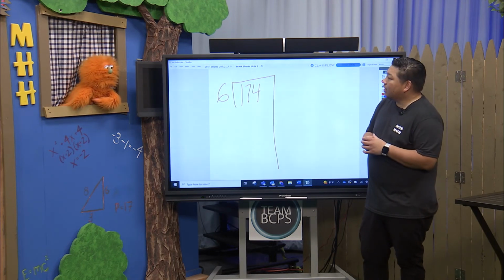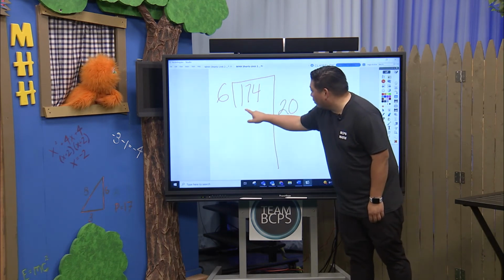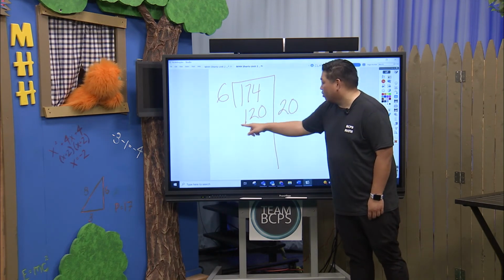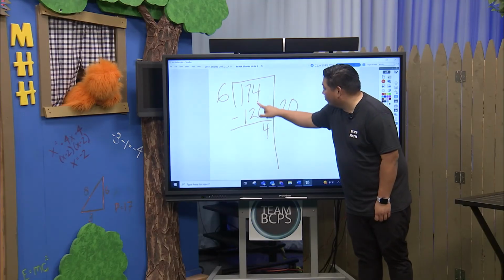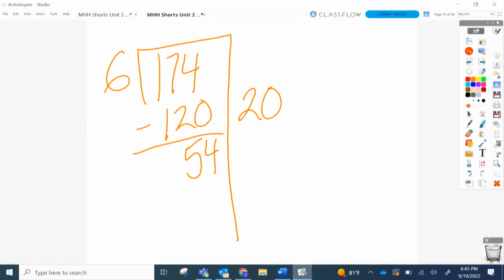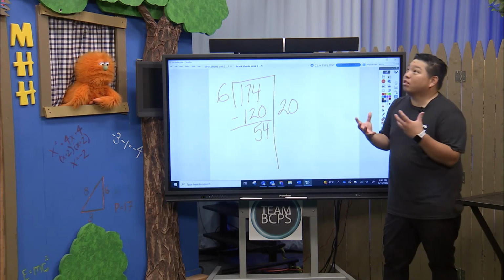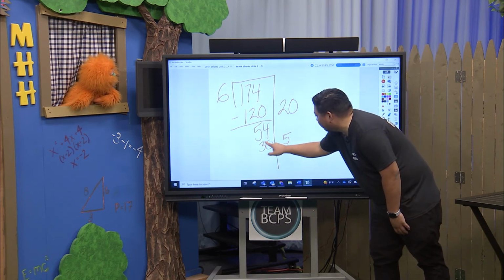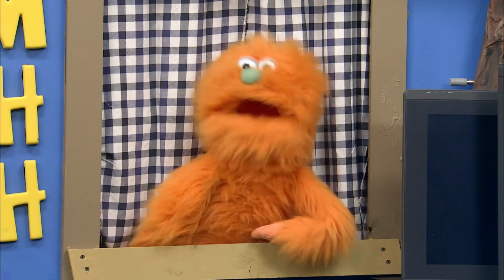So 60 plus 60 is, okay, let's do 20 groups. And that'll give us 120, because 2 times 6 is 12, times 10 is 120. So subtracting now, we have 4, we have 5, so 54 left. So how many groups of 6 are in 54? I don't know off the top of my head, so I'm going to use something I know. 6 times 5 is 30. So 54 minus 30? 24.